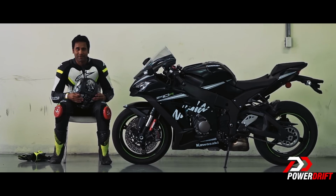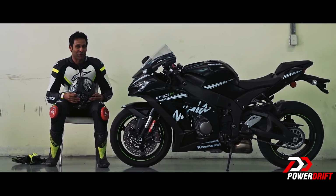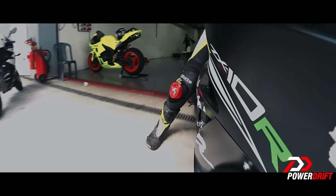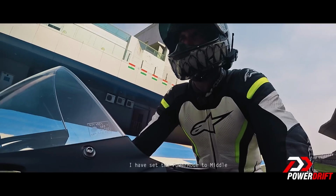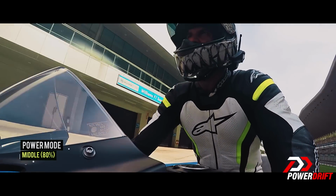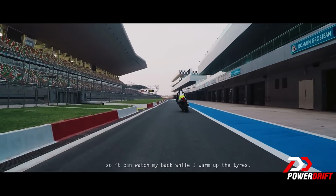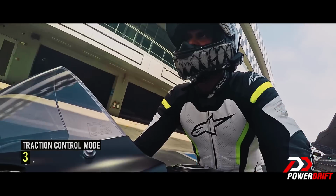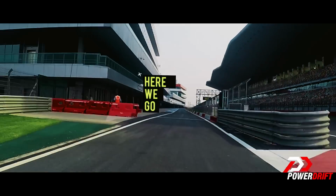I think it's high time we lead this orchestra. I've set the power mode to middle, which restricts the power to about 80%, and the traction control to 3, so it can watch my back while I warm up the tires. Track is ours, here we go.